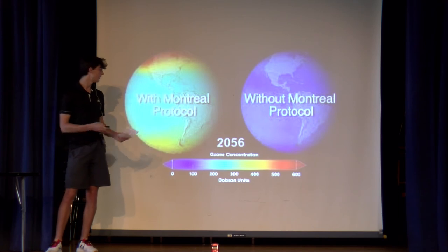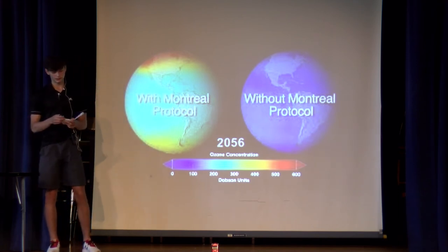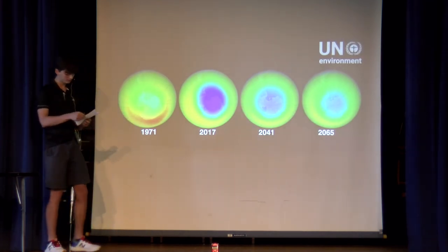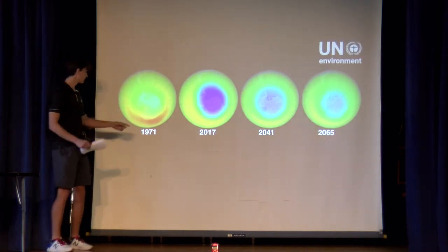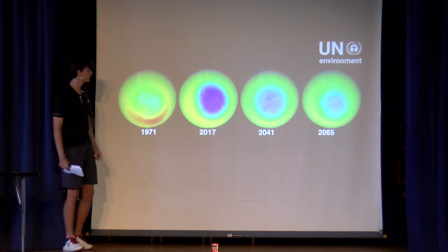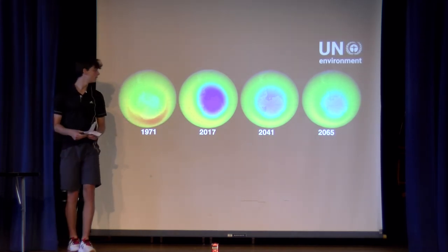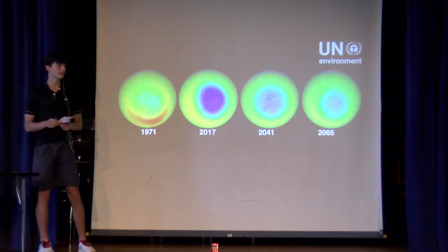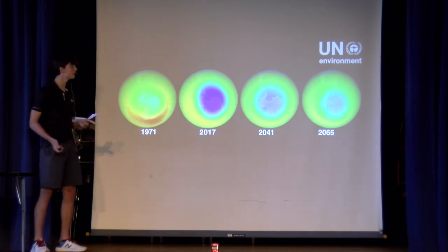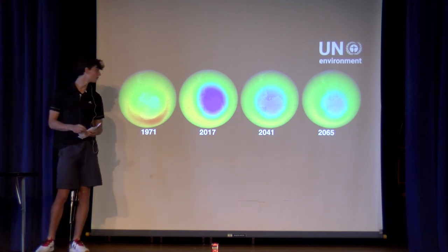Obviously, they're still in the air right now because we still have an ozone hole, but it began the healing process. So this is what it was like before we started using ozone-depleting substances. This was what it was like 4 years ago. That was pretty much at its prime. And it's predicted that by 2070, the ozone hole will be nearly fully healed.